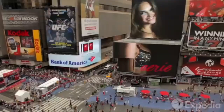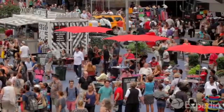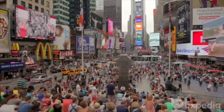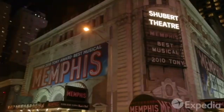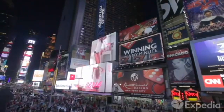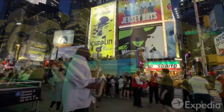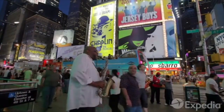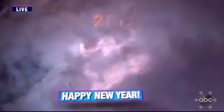Midtown Manhattan is one of the busiest places in New York City and is great for people who love crowds and bright lights. Times Square, 42nd Street, is a major commercial intersection. Brightly adorned with billboards and advertisements, Times Square is the hub of the Broadway Theater District, one of the world's busiest pedestrian areas, and site of the annual New Year's Eve ball drop shown around the world.